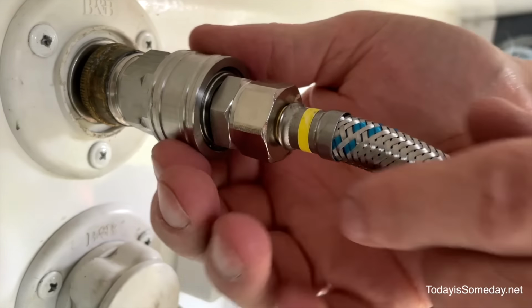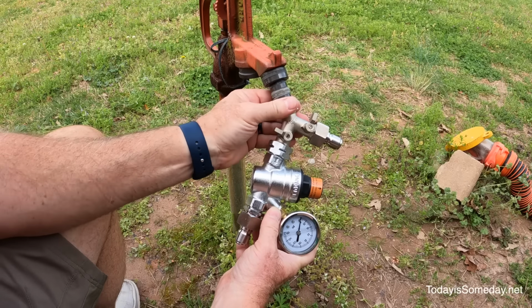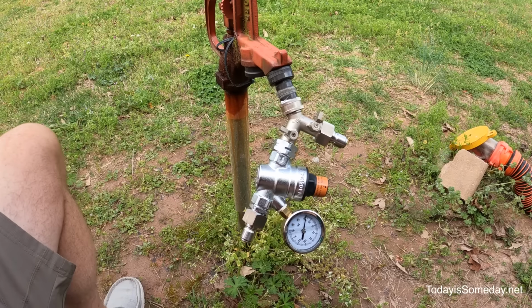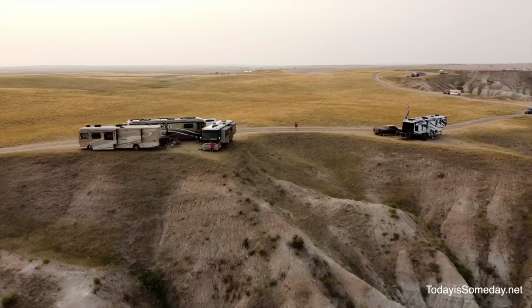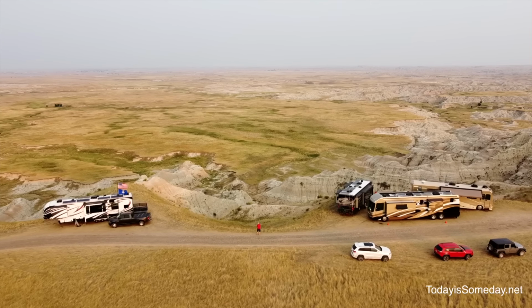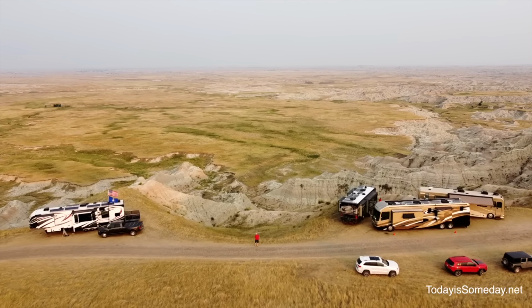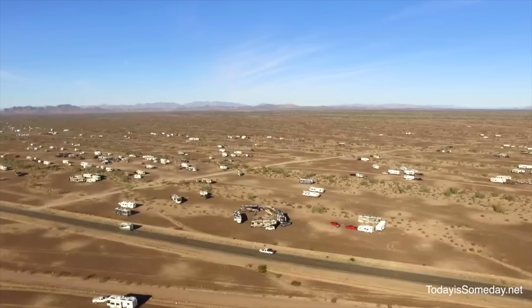Another thing everyone should know is the size of their tanks, your freshwater, gray water, and black tanks. It's so important to know, especially the freshwater, because that is your lifeline. For most people who unplug or go boondocking, the one thing that's going to bring you in that you cannot make more of is water. So understanding how many gallons you have in your tank, how quickly you're using those gallons are really important to keep you out there off the grid.